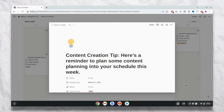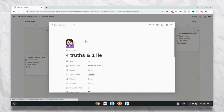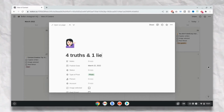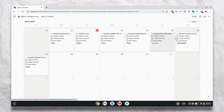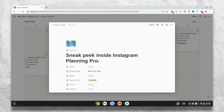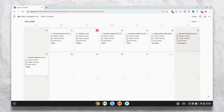And then for the remaining days, we have the photo of me on Tuesday and the fun personal caption, 4 truths and 1 lie. On Friday, we have the carousel. This is the promotional carousel where I am going to give my audience a sneak peek at my self-paced program, Instagram Planning Pro. And on Saturday, we have the text graphic.